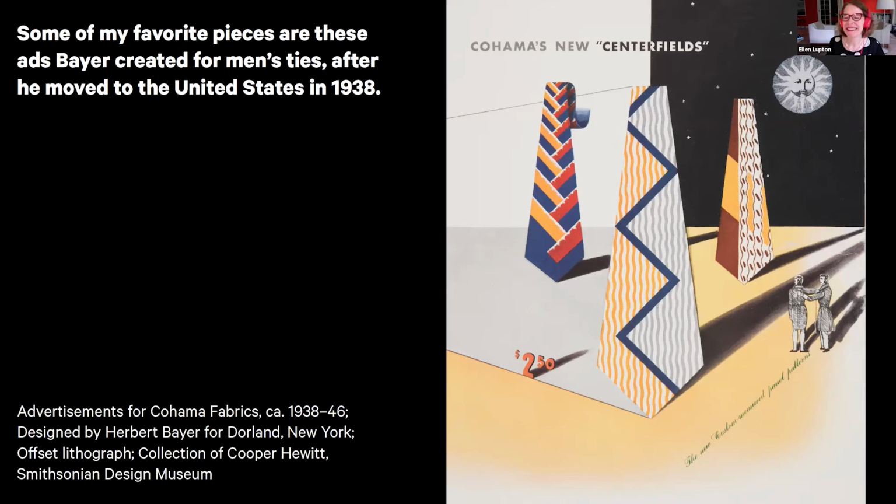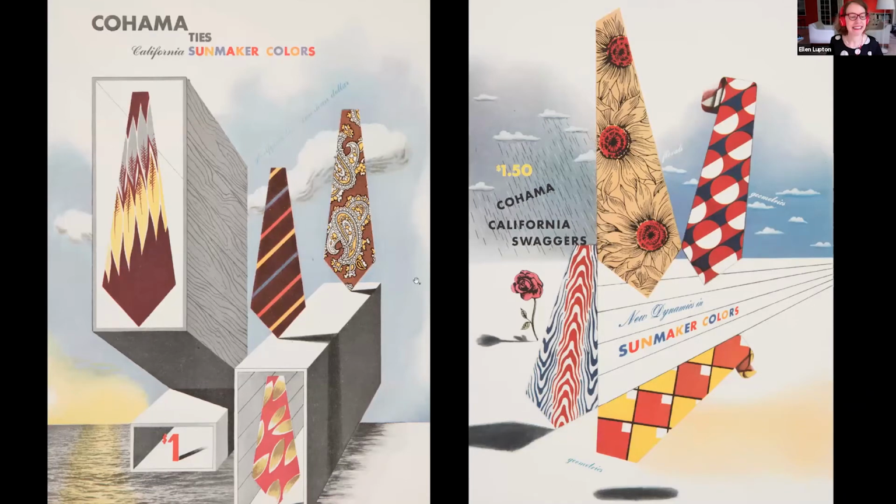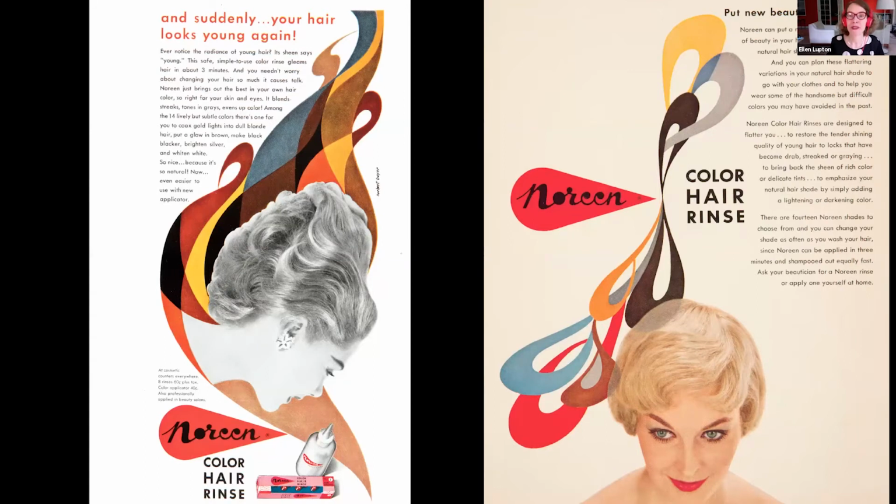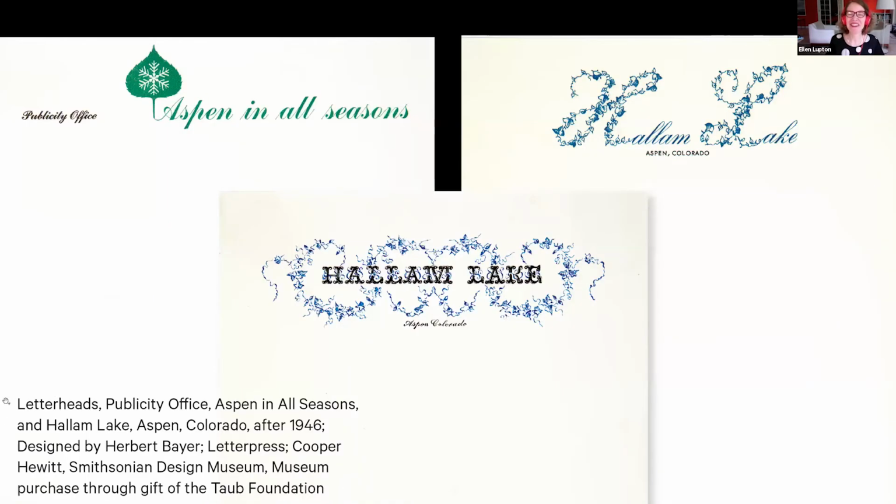And some of my favorite pieces from Cooper Hewitt's collection include this campaign for men's ties, for a silk that was used in men's ties. And it's those same wonderful techniques. So cool, so interesting. In 1946, he moved to Aspen and continued to do advertising work, like these amazing ads for hair color, which many of us are learning to do ourselves. But he was also very involved with Aspen real estate and with architecture and helping to create the town of Aspen as a modern resort.